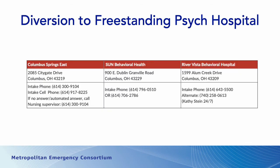An update to our freestanding psych hospital list. We've had this protocol in the books for a while. It's probably beneficial to 6 or 7 of our EMS agencies, but we did update it. At one point, Mount Carmel Behavioral Health was on the list. Well, they've not been able to meet our standards. They're off the list. River Vista Behavioral Health is off of Alum Creek. They are new compared to when we started this process.